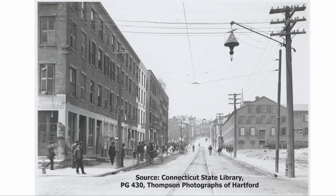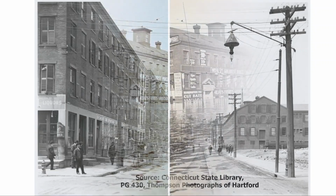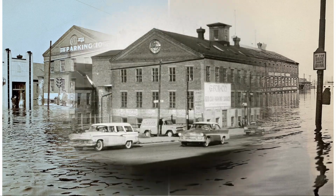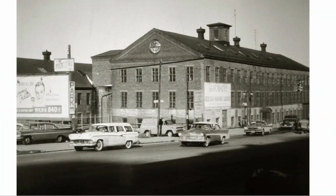This is a Thompson view west up Morgan Street with the rear of the Cheney Mill's south wing on the right. In 1907, Cheney Brothers sold the building to the New York, New Haven, and Hartford Railroad Company. The Cheneys built a new mill in Manchester to continue the work that had been done in the Morgan Street Mill. The Hartford building continued to exist for the next half-century, used for various purposes until it was taken down to make way for highway construction.